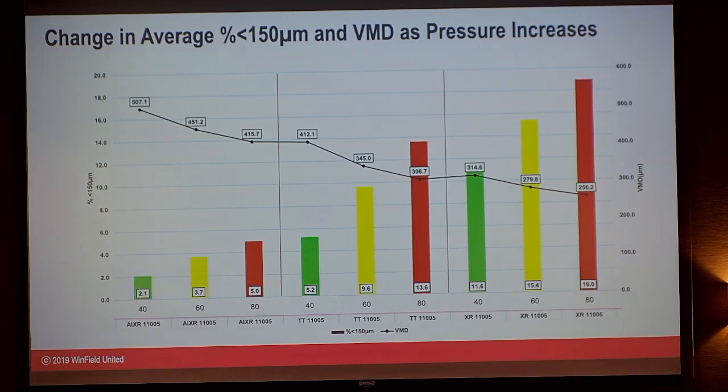If we look at the XR flat fan here, even at a low pressure of 40 psi, we already have almost 12% driftable fines. If you increase pressure even more to 60 or 80, you can see the increase here in driftable fines up to 19%. That basically means that when you're out there spraying, you might be losing 20% of your application that doesn't even get down to the canopy to do its job. So using a nozzle that's out of spec, which actually the XR is not supposed to be applied at 80 psi, that one maxes out at 60, you're going to get a lot more driftable fines, and you're also going to have pattern issues.